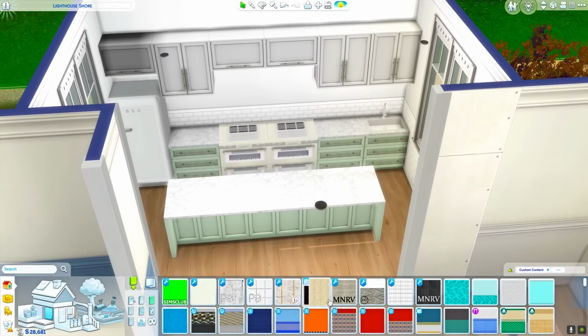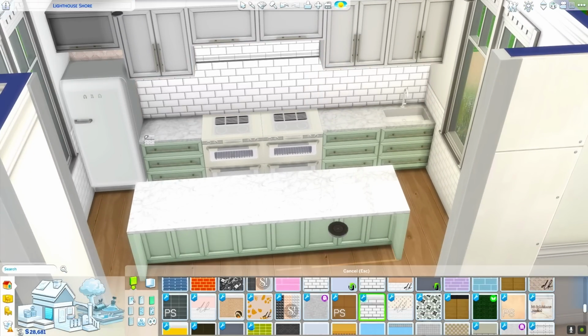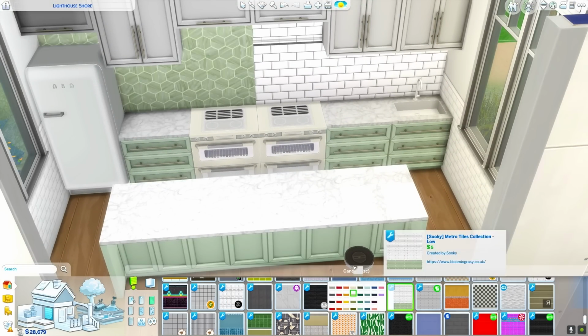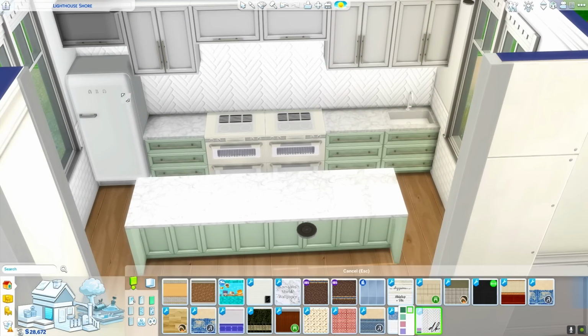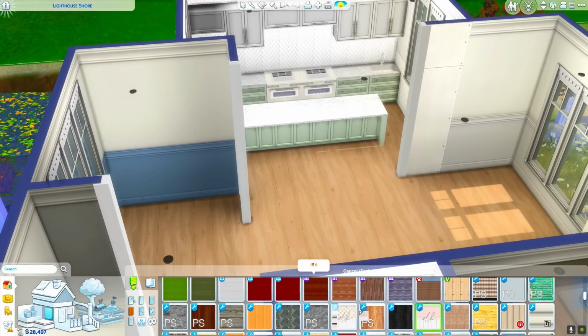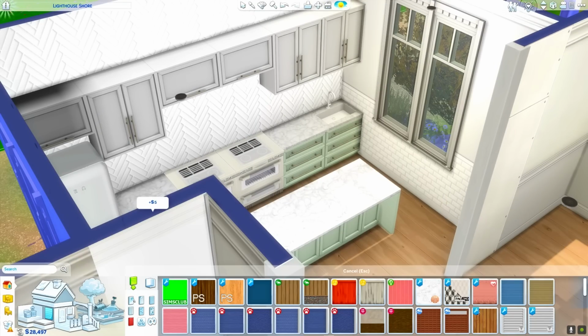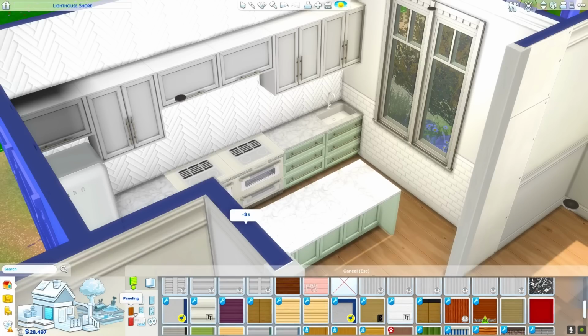One thing I really love about this house is the dining room has bench seating, and it looks like it's built in, and it's super cute. I don't think it's functional, but if you wanted to make it functional, you definitely could. It just wouldn't be against the wall, so just keep that in mind. But everything comes out perfect, and it's just the cutest little home.